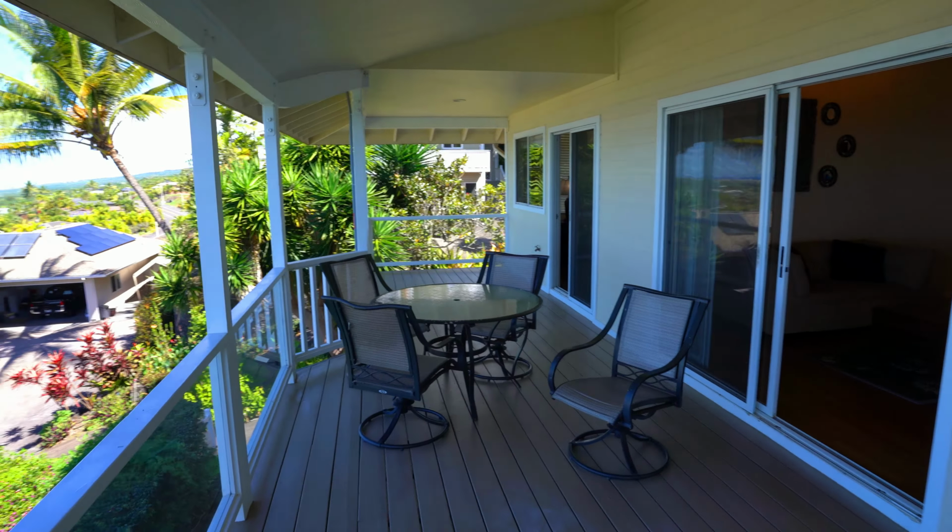They've got a little table and chairs over here, but you've got room for a lot more. We got our sliding glass door access for the main bedroom at the end. Sliding glass door into the living room. And sliding glass into the dining and into one of the other bedrooms. And just really, you could add a lot out here.